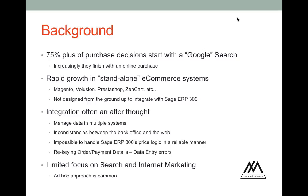We also see a limited focus from many, many businesses on search engine optimization and internet marketing. And the two being search, I want potential buyers to find me on the web, and internet marketing is more oriented towards those that have found me. How am I going to make sure that I'm going to convert them into a buyer? I'll show you a little later on some interesting things we've done with our software and some partners along those lines.